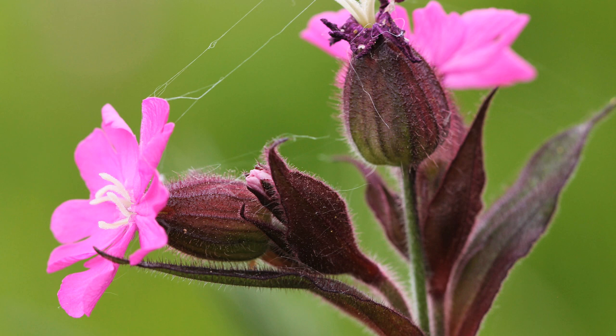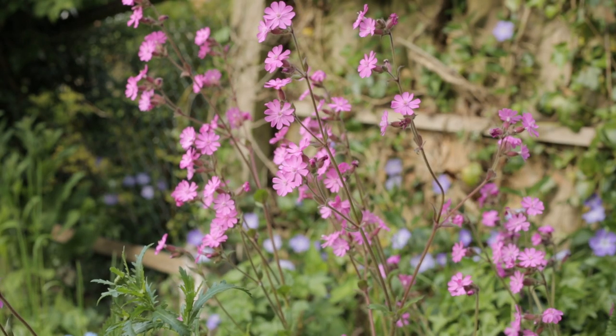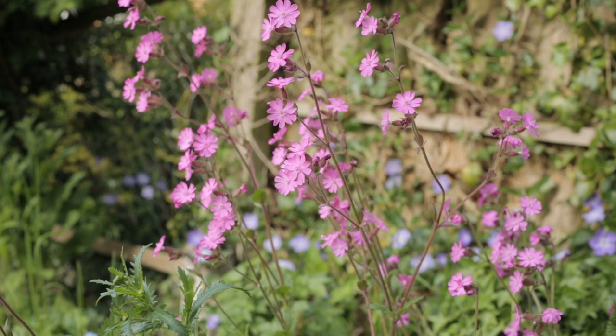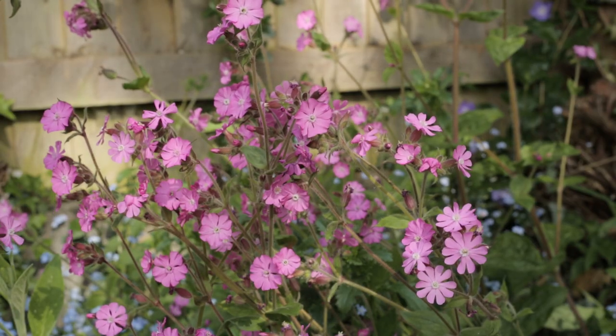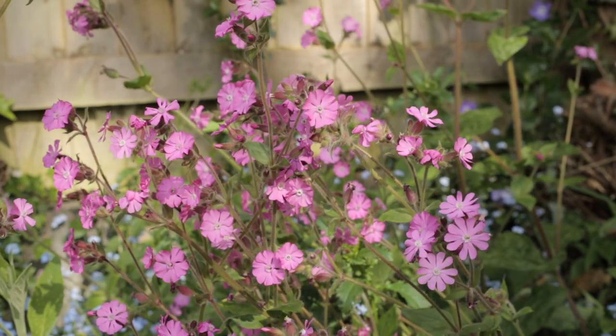And rather boringly, it's in the campion family. Absolutely loads of this growing in my garden at the moment, and I harvested the seeds with landowner permission from the Lower Derwent Valley National Nature Reserve at their Wildlife Garden Centre, Bank Island in Weldrake.